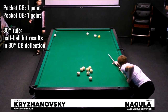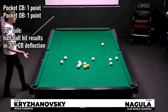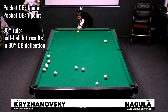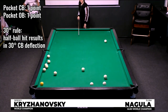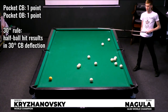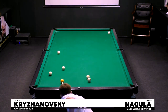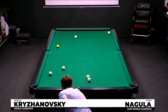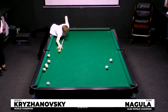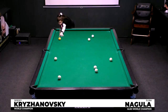Another Pyramid-specific technique is caroming the cue ball into the pocket. Pyramid is one of the few games that awards points for pocketing the cue ball. Most of these caroms use half-ball hits, which follow the 30-degree rule. After collision with the object ball, the cue ball will be deflected by about 30 degrees. The important thing here is that even if the collision is not exactly half-ball, the deflection angle is still close to 30 degrees. There are other ways to play these caroms, but as you can see, none of them guarantees a result.